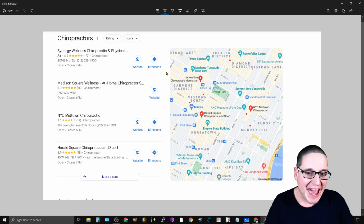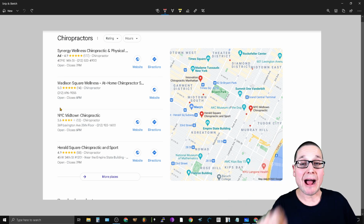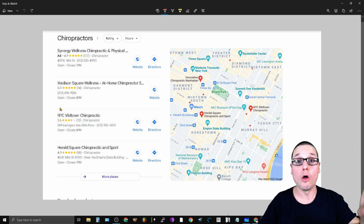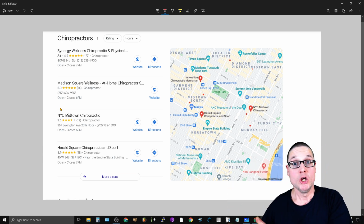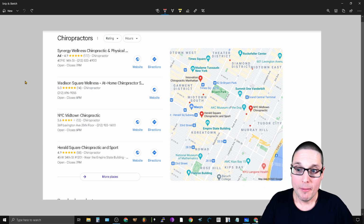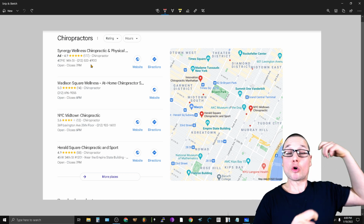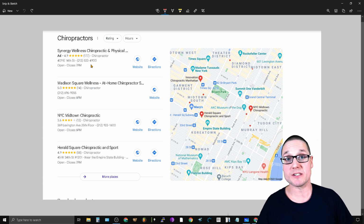See how there's an ad here in the map pack? This business is now generating relevant clicks from Google from people that were searching for their big primary category. So if somebody typed in the keyword, their ad shows up first. They're starting to generate clicks. They get credit for those clicks. They get credit for those people looking at those businesses.